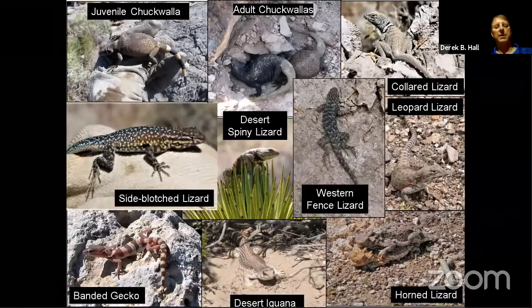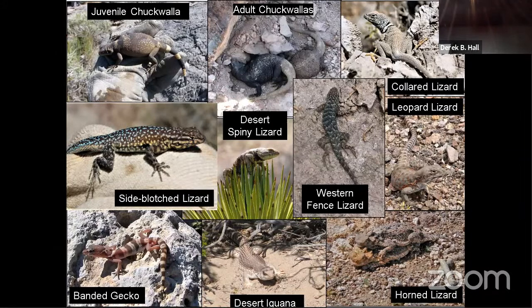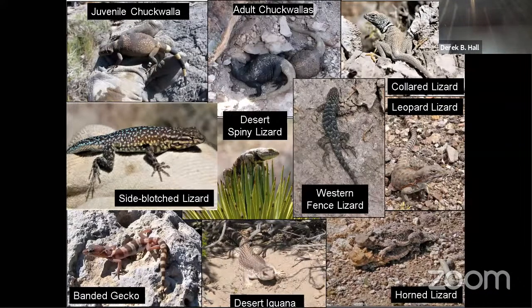Moving to lizards, we've got 16 different lizard species. Some of those are shown here. And the upper two here, the juvenile chuckwalla, when I first found this thing, I thought it was a different species because it just looks totally different than the adult chuckwalla. But it is actually the same species, just different coloration when it's young. So chuckwalla is the largest herbivorous lizard in North America, and they're pretty common more in the southern parts of the site, more in the Mojave Desert part.